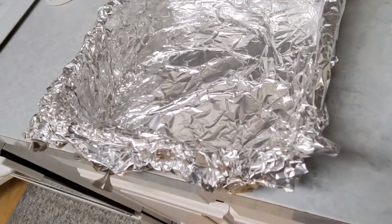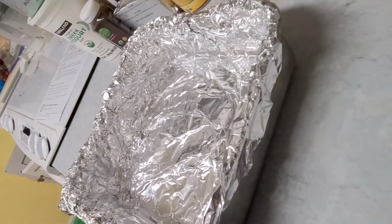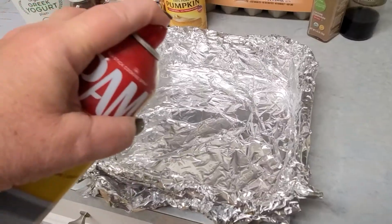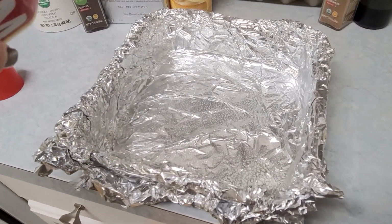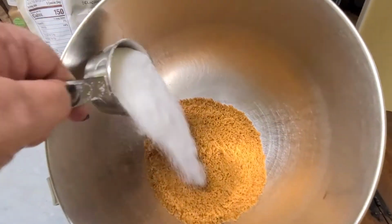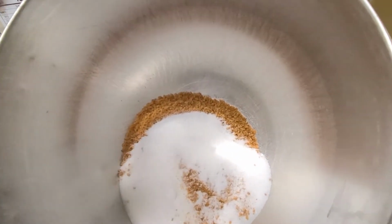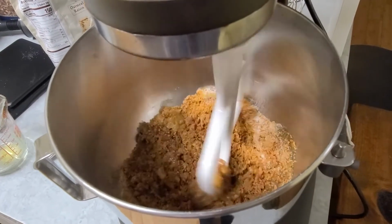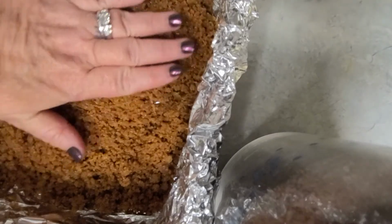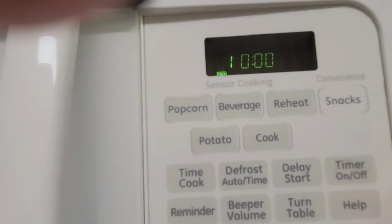Line a 9 by 9 inch pan with aluminum foil, leaving a 1-inch overhang on all sides. Spray the foil lightly with non-stick spray and set aside. To make the crust, combine the ginger snap crumbs, butter, and sugar. Mix well. Press the mixture into the bottom and up the sides of the prepared pan and bake for 10 minutes.